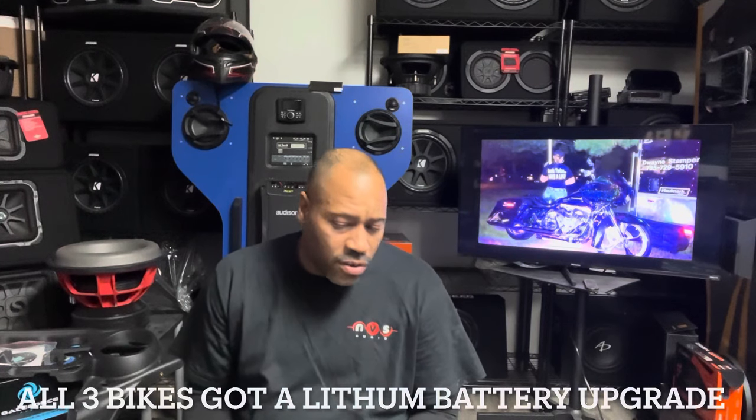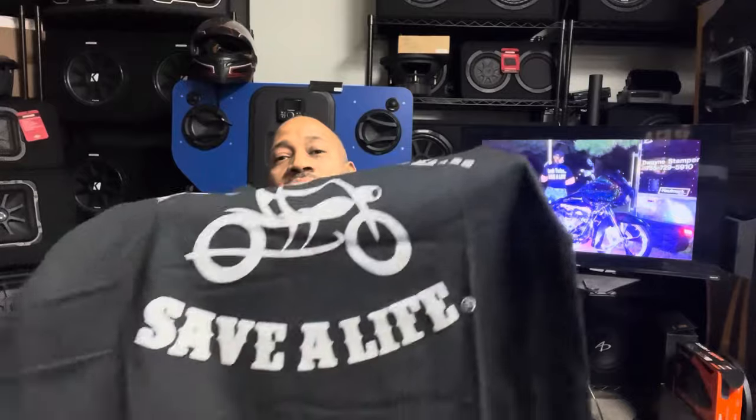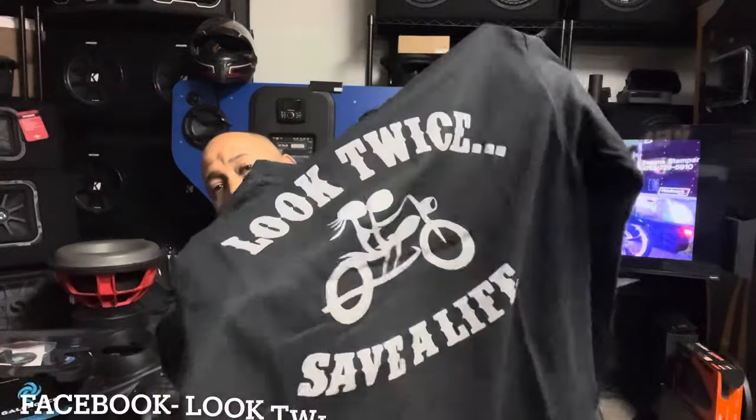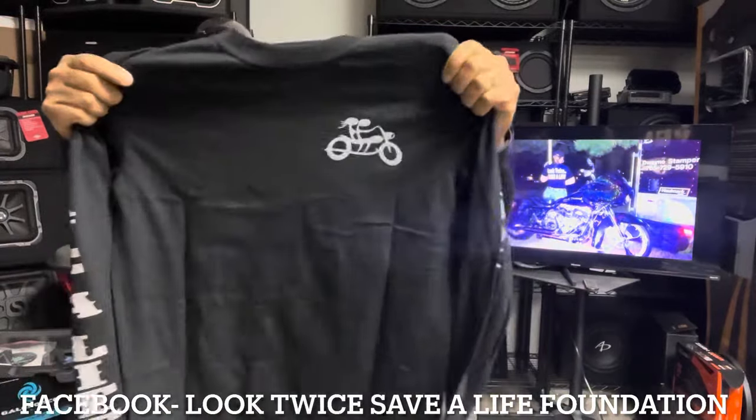So Dwayne runs a foundation. You see it in the background. Look Twice, Save a Life. They have reflective motorcycle clothing. I don't know if you could see it in the video, but you can see it at night. It's super reflective, nice thick material.